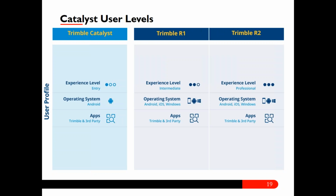So for now, I believe it's Android-based only, and I do know that Trimble is looking into making it compatible with Apple iOS, but we all know getting something to plug into the Apple platform takes a lot of hoops to jump through. So I believe they're working on that.